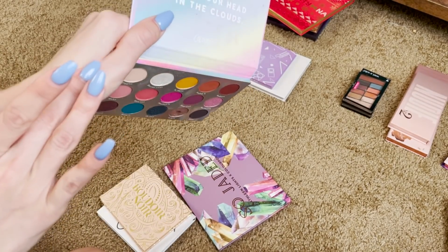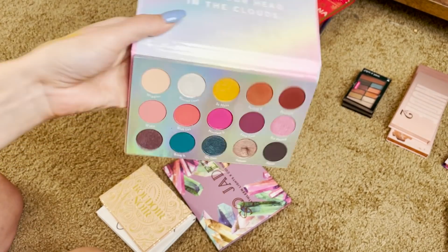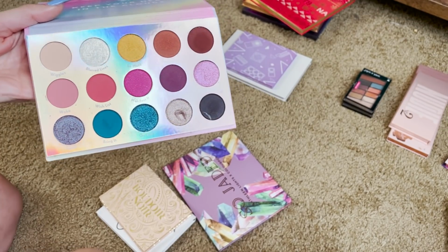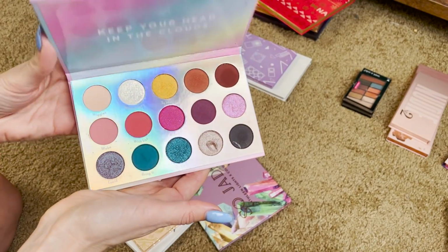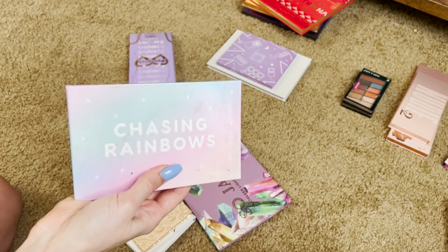I think it's really, really unique. I don't think I have a shimmer shade that color. So I will hang on to this. I'm going to do the same thing. I'm going to put this in my summer drawer because of how colorful it is. And I will make a decision at the end of the summer if I want to declutter it or keep it. So for now, I'm going to keep it.